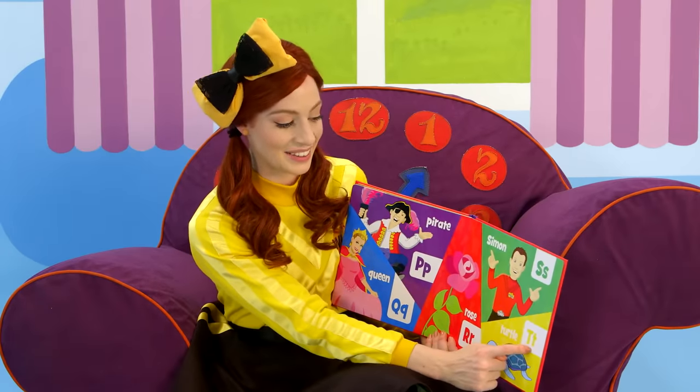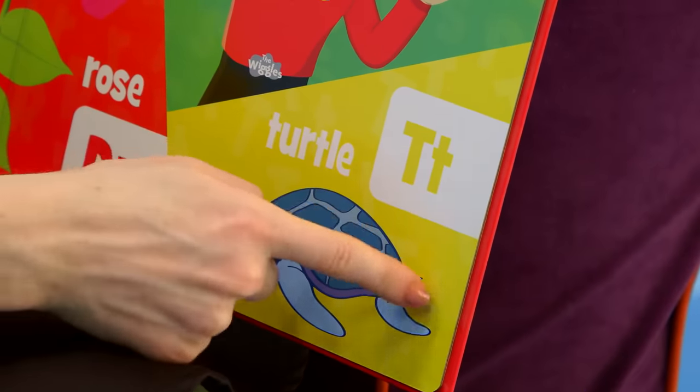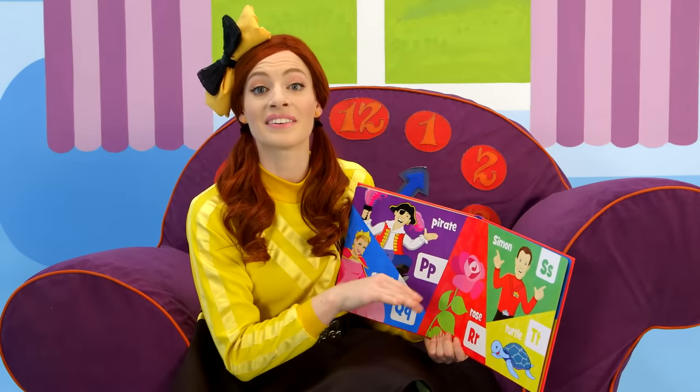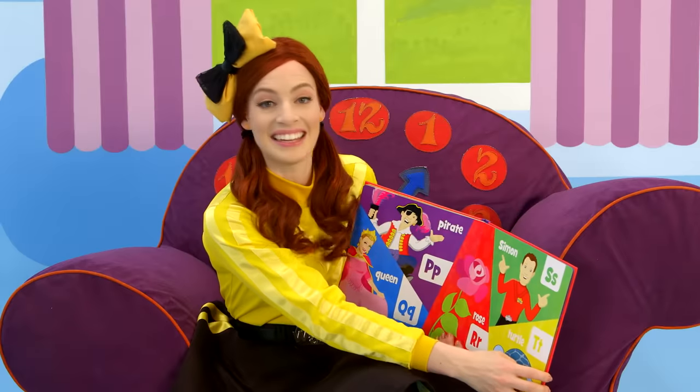T sounds like T for turtle. There's a turtle, and this turtle is crawling very, very slowly. Turtle. Let's turn the page.